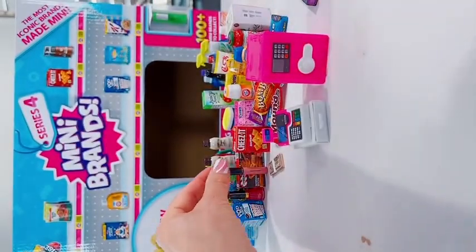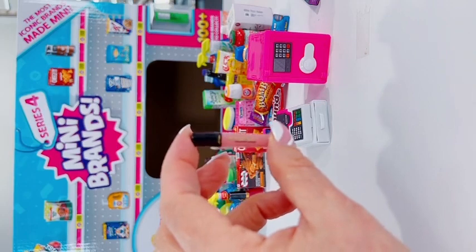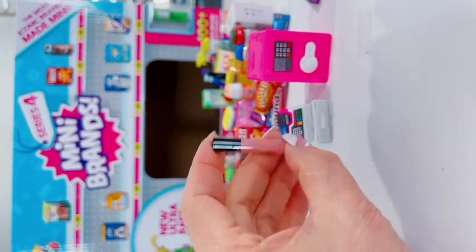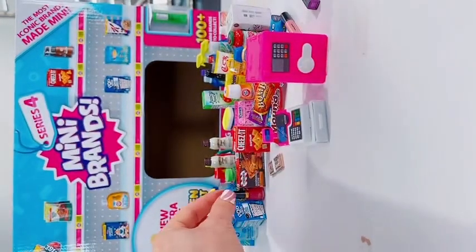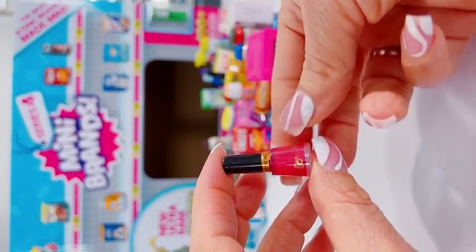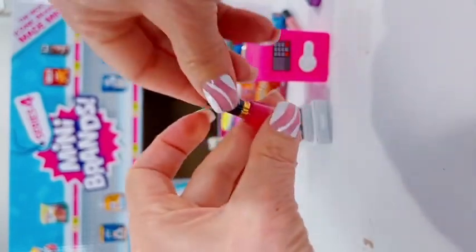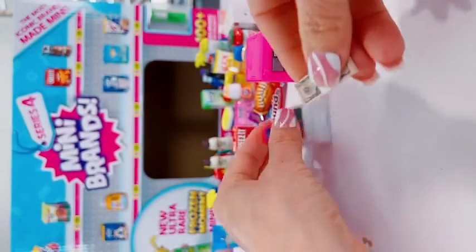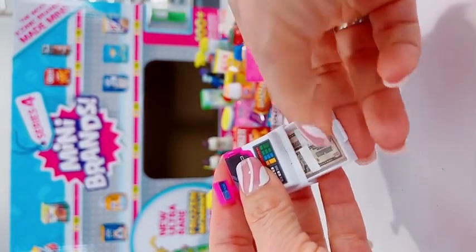Very cool. We also got a lip gloss from Revlon as well. Can you see it? And I tell you that I love this color because it's pretty cool. And another beauty product we got is this Revlon nail color. Very cute. Right? We got money. Money, money. And I put some more money in here. Let's put them together. Yay.